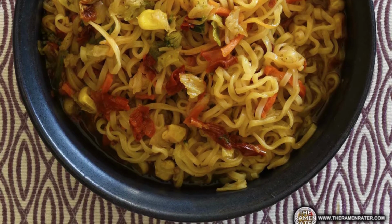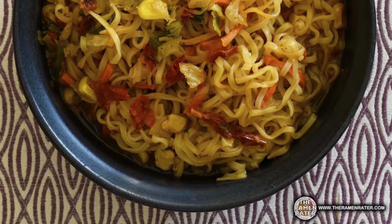They toyed with this for years. They tried making one where there was space at the top so you could put your own veggies in. People are lazy, and I'm guessing they didn't do that. And they're like, okay, we'll put the veggies in ourselves. So there you go.